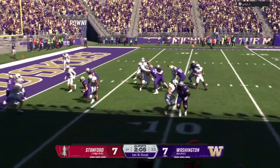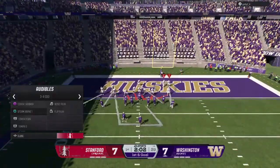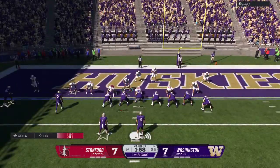I'll tell you, this defense and their front seven, they're going to have to play with great eye discipline because they know they are going to see this type of misdirection in the run game, and they got gashed there.